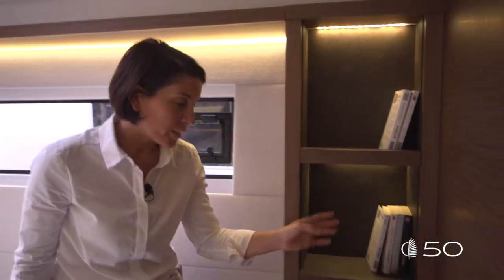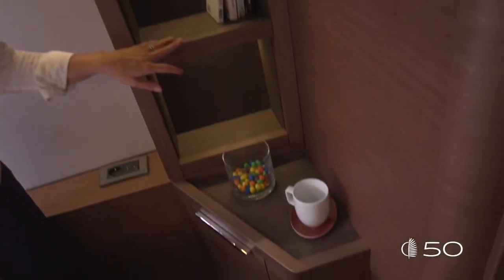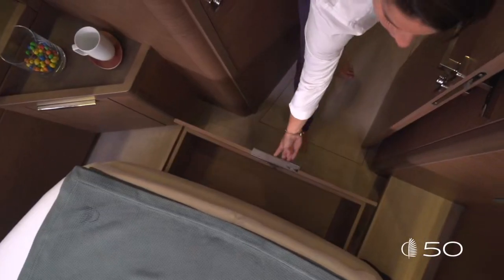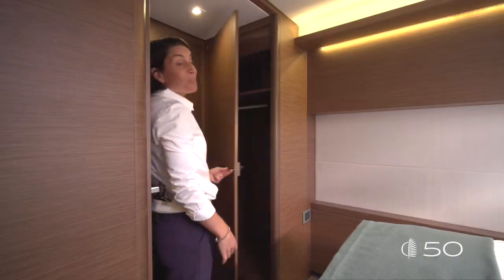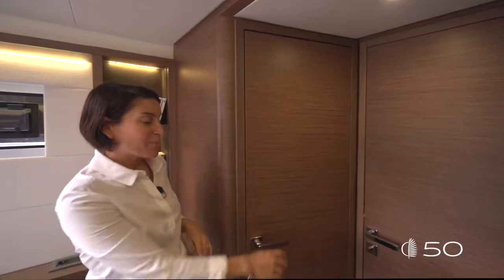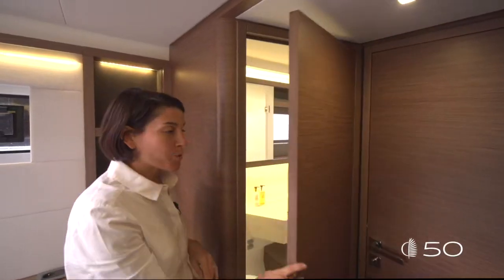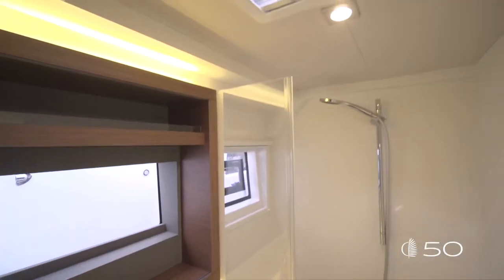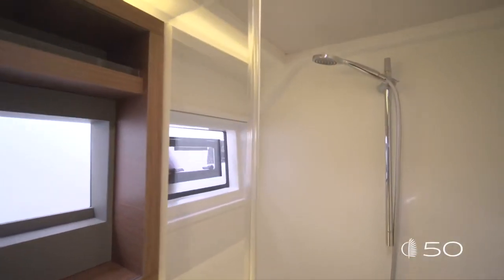It gives a sense of luxury and contributes to the cozy atmosphere of the cabin. Once again, leather details everywhere with the Elegance line finishing. Smart storage, a large drawer underneath the bed, and a full height cupboard just behind the door. The aft cabin has of course its own ensuite bathroom, the large window outside the hull, an opening edge in the shower, perfect ventilation.